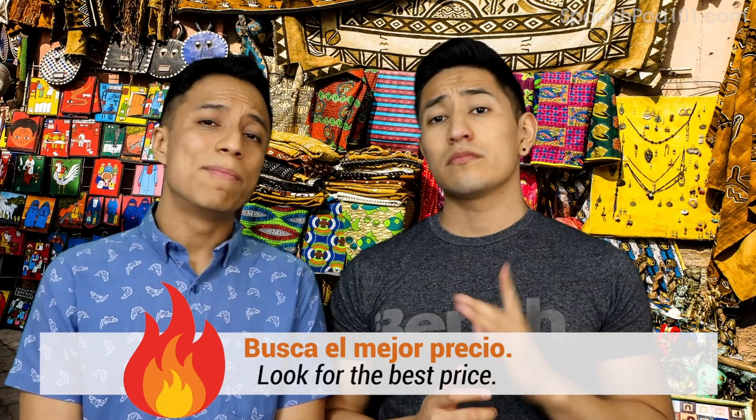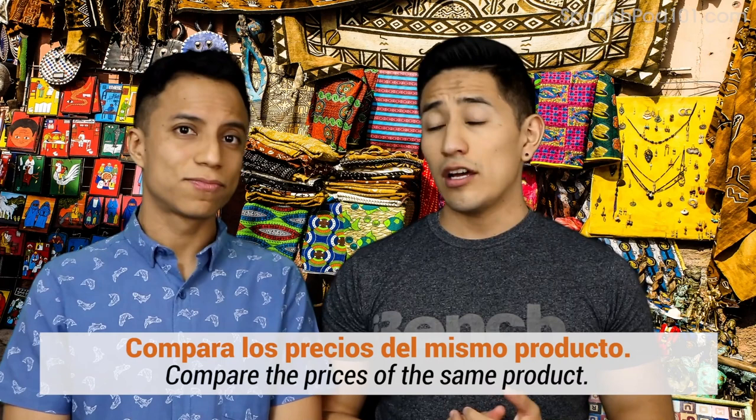Busca el mejor precio. Quizá lo que tú quieres está en otro negocio. Entonces, compara los precios del mismo producto. Exacto. Por ejemplo, un bolso en un lugar puede costar 300 y un bolso muy similar puede costar 200. Entonces, si te gustó más el primero, podrías intentar negociar entre los 300 pesos y los 200 pesos del otro bolso.